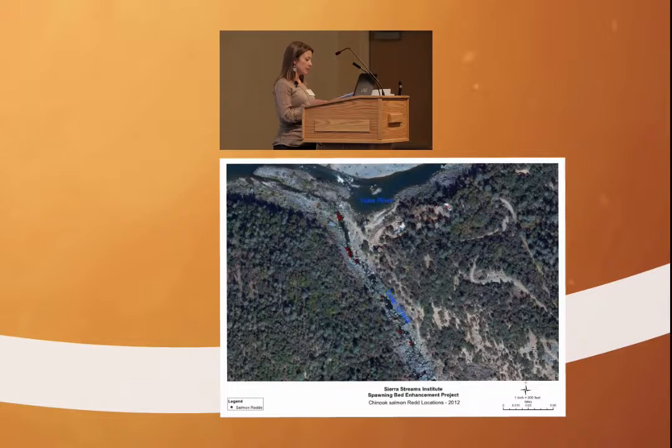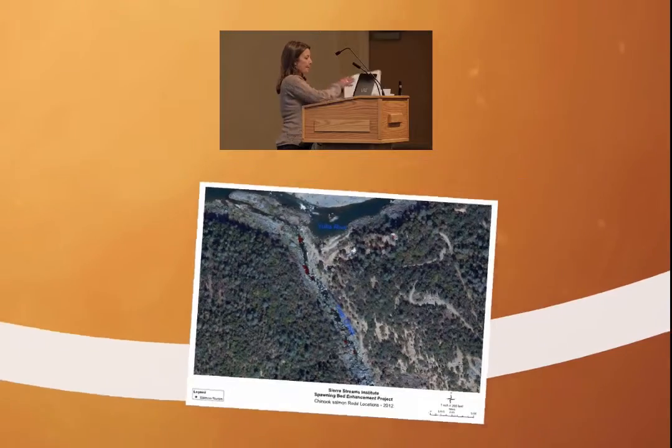In analyses last year, we found that about 75% of the spawning activity actually took place in one of the 3 work areas. The remaining activity was in locations where we observed spawning in 2011, before implementation. So this is indicating that our project objective, which was to create spawning habitat in Deer Creek, was a success, and that the majority of the Chinook are spawning in the enhanced work areas.